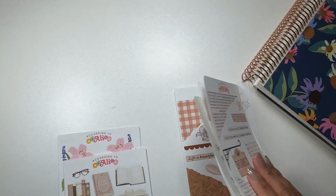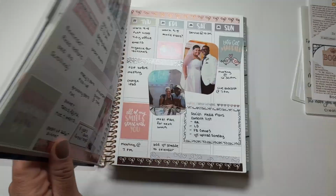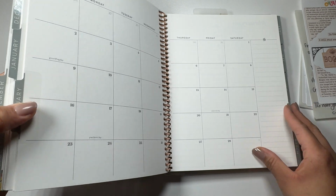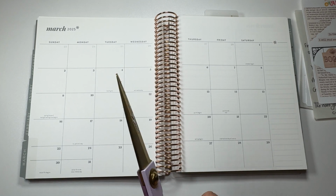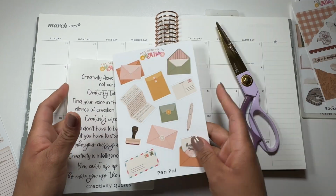So now that I have these out, I'm going to go ahead and grab my planner, of course, but then also my trusty, dusty scissors. I'm going to grab my scissors and I'm going to get into this monthly spread here. So my scissors, got these from Erin Condren. And what else do we have?